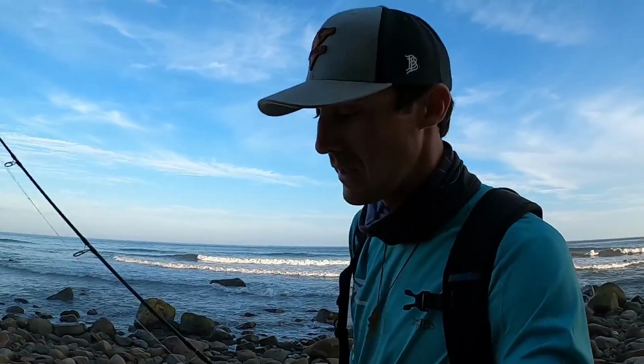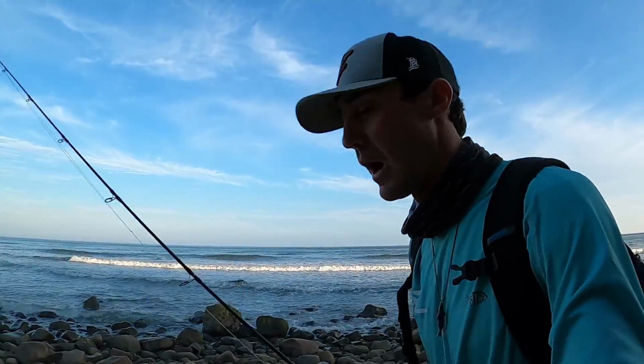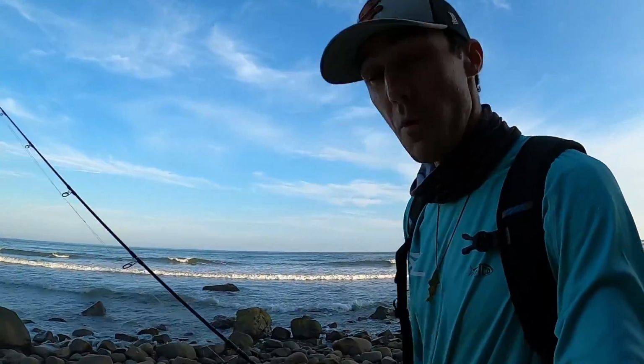It's still a little murky, but I fished for like 30 minutes yesterday, and I didn't feel confident in the kind of conditions that we had, so we just called it quits. So we're gonna head down to a couple different spots and just hope that there's some fish there.